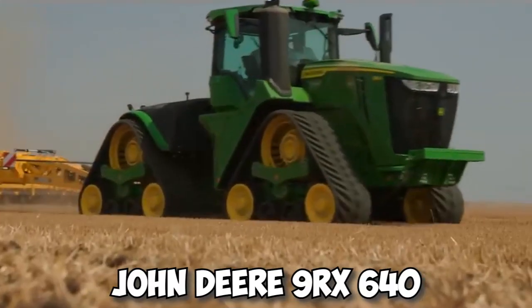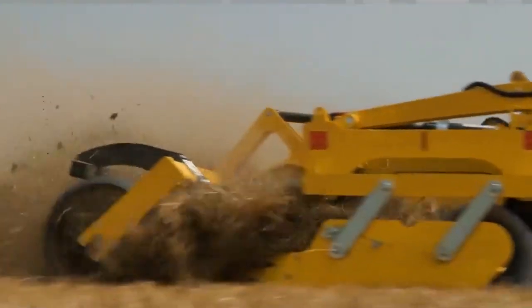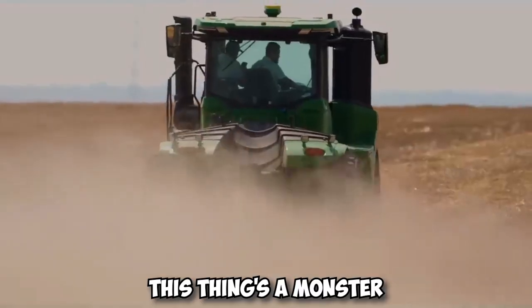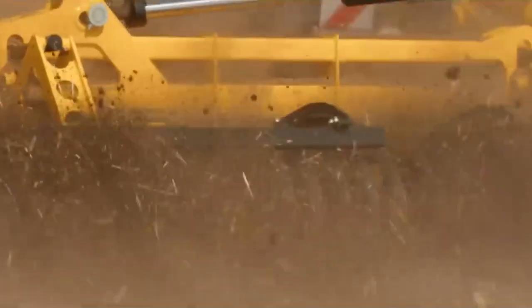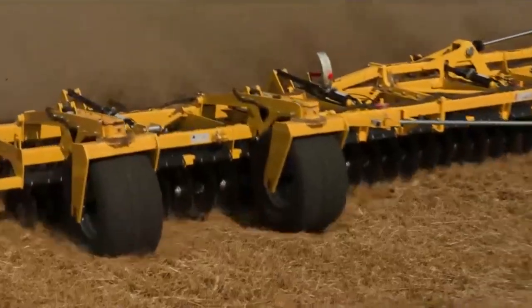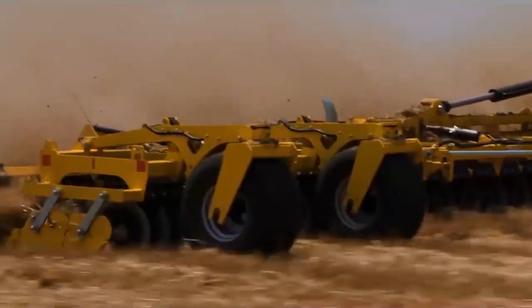John Deere 9RX 640. So the 9RX 640, it's not your grandpa's tractor. This thing's a monster, but smooth as anything. They even got the cab suspension down perfectly, something the old ones never quite nailed. And the power? You're pushing a 640 horsepower engine. It can pull just about anything.